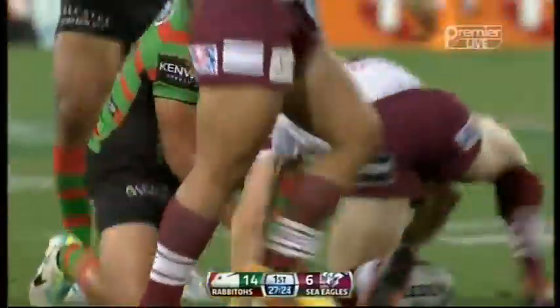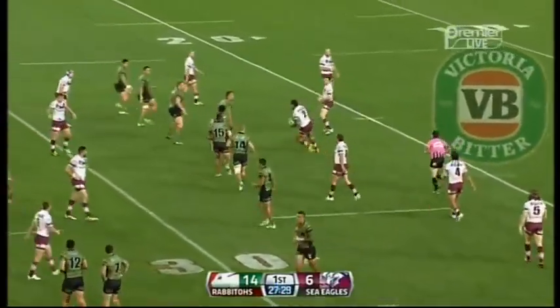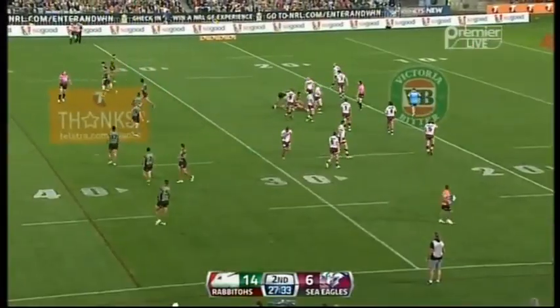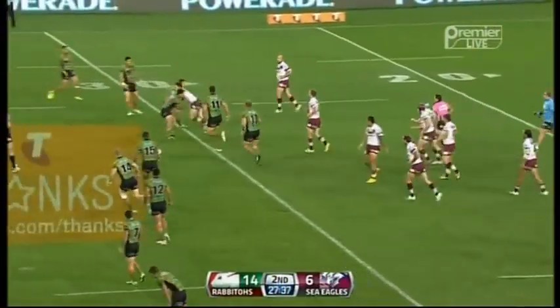I know that break from Foran was fortuitous, but it was also wonderful instinct from the Manly 5'8". He saw the pass coming, he accelerated into the hole and turned nothing into something. As Lyon takes it forward.